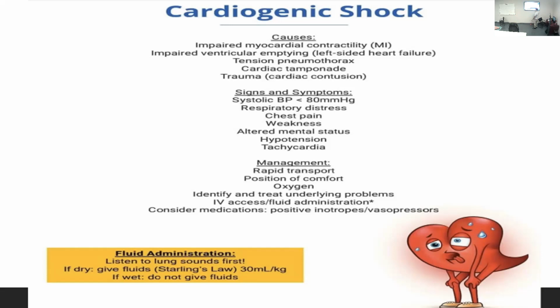Consider positive inotropes and vasopressors. Inotropes are drugs that make the heart pump harder. Vasopressors have alpha agonistic properties that constrict the arteries and increase the pressure in the system so that we can reach end-organ perfusion and raise the blood pressure. Have I lost anybody? That's what needs to happen. As an EMT-B, you need to be able to at least recognize what's happening, recommend to your partner, and get to the hospital or get a paramedic to that patient. That sound good? Anything for that?